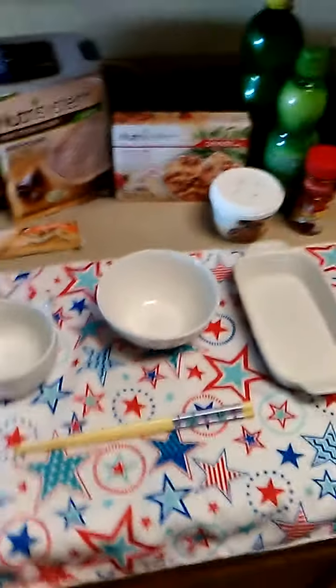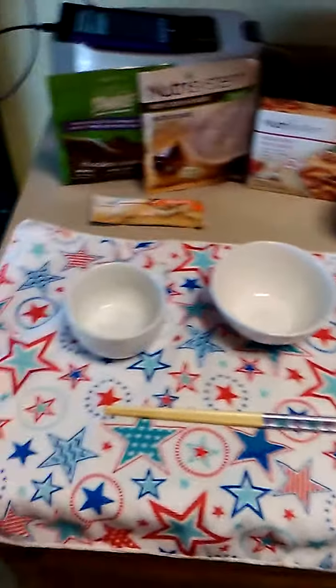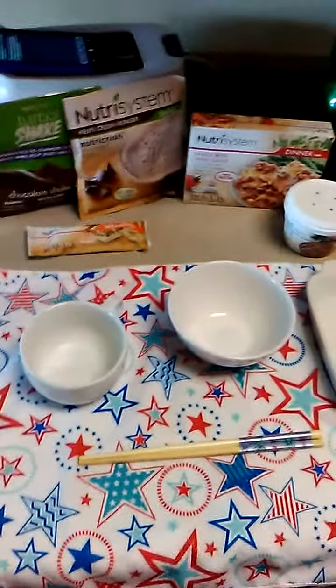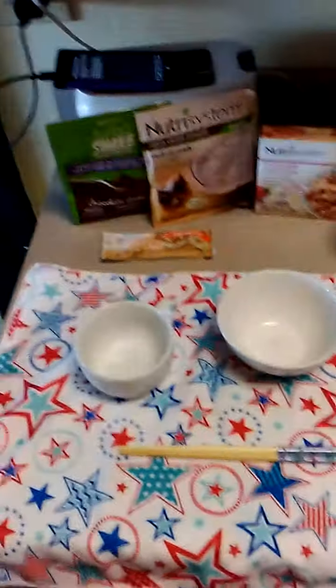Hey there, I'm Lisa from www.gobronson.com, and this week I have been on the Nutrisystem Turbo Takeoff, and I just wanted to share with you the meal that I'm going to have today, what a typical day looks like, as this is the last day. This is day 7 of the Turbo Takeoff.